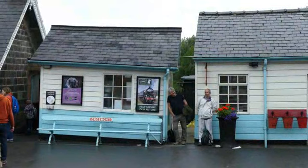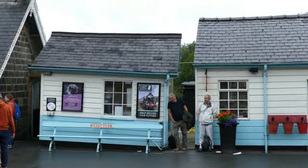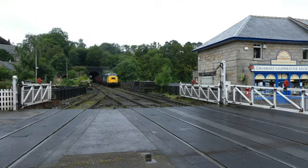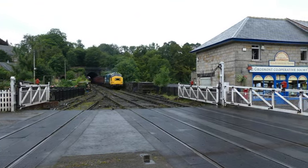Compo and Clegg have beaten me back and look in need of a rest. 37264 returns from Pickering with a terminating service.